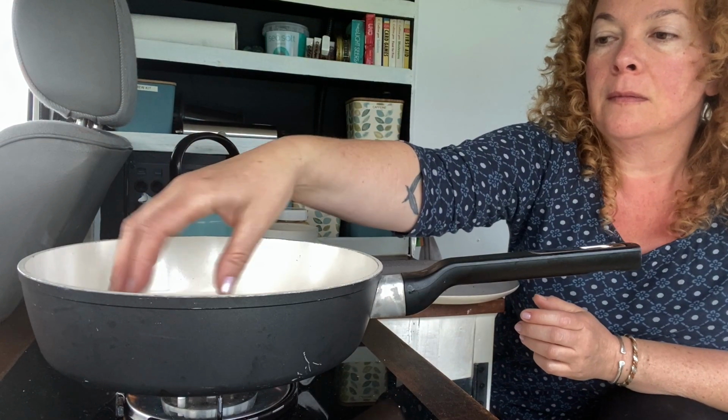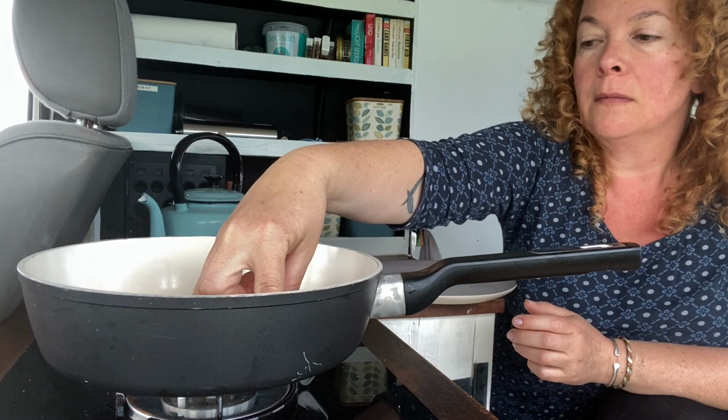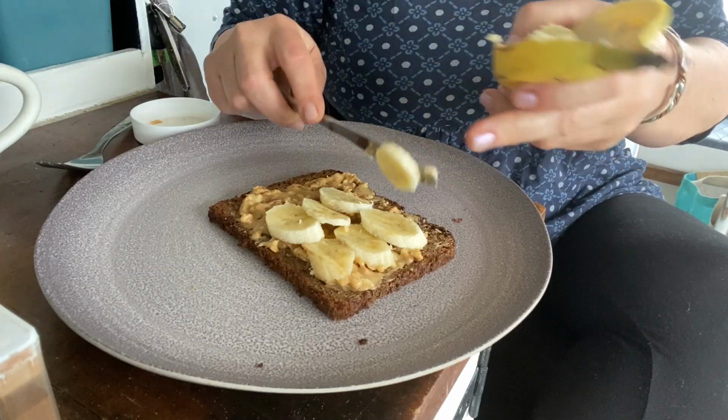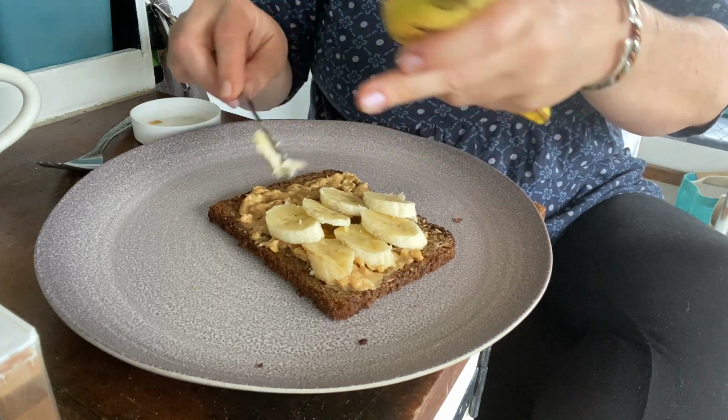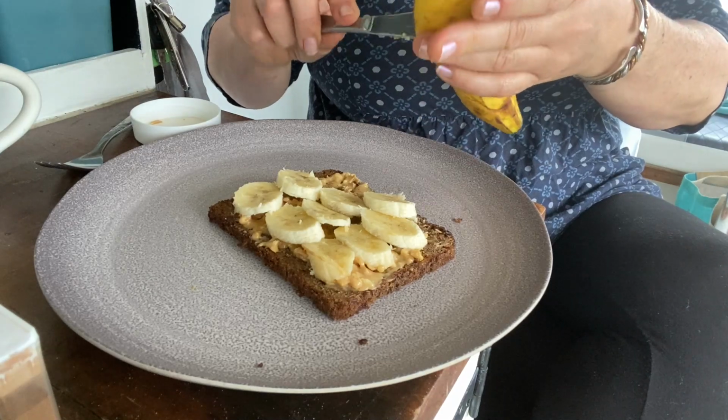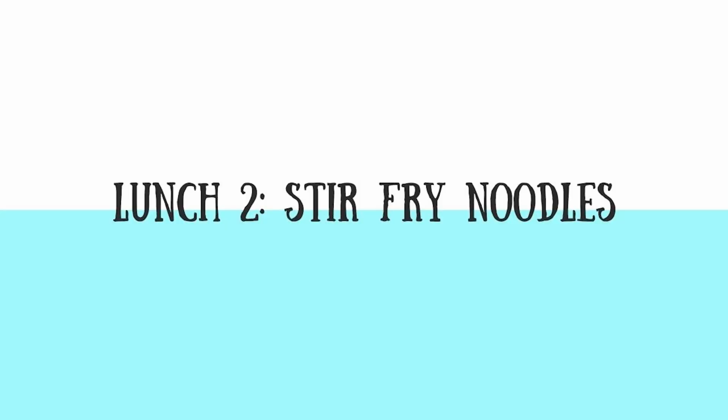Now, I think I ate so much food yesterday that I wasn't actually all that hungry this morning. So rather than repeating yesterday's breakfast, which is what I had planned to do, I just had 1 piece of rye with peanut butter and banana. And coffee. Obviously, there was coffee.